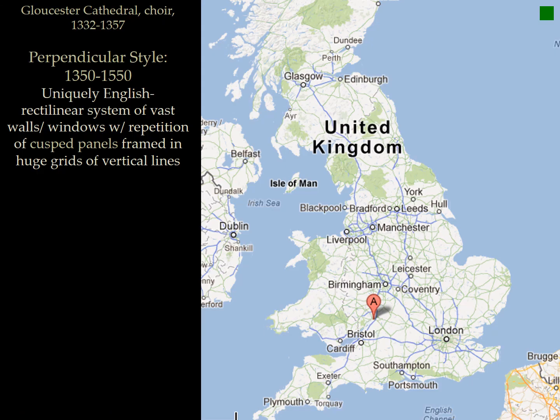The final version of this English Gothic can be seen in the Perpendicular style of 1350 to 1550. Now this is uniquely English. There is nothing like it anywhere else in Europe, whereby we have a rectilinear system of vast walls, windows, and such, with a repetition of cusp panels that are framed in huge grids of vertical lines.